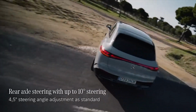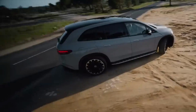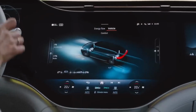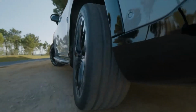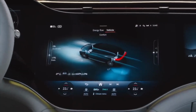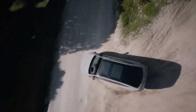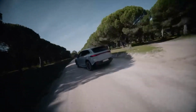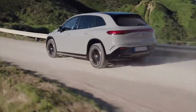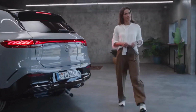The EQS SUV comes with rear axle steering, supporting steering angles of up to 10 degrees. Now this makes its turning circle comparable to that of an A-class compact car. And the rear axle steering makes the EQS SUV also super flexible when navigating traffic, narrow streets, or tight parking spots, as well as increasing stability and safety on curvy roads. The EQS SUV can also tow trailers up to 1.8 tonnes.